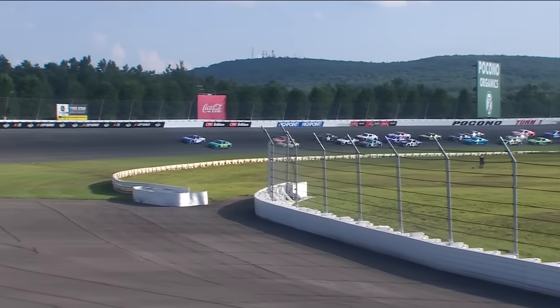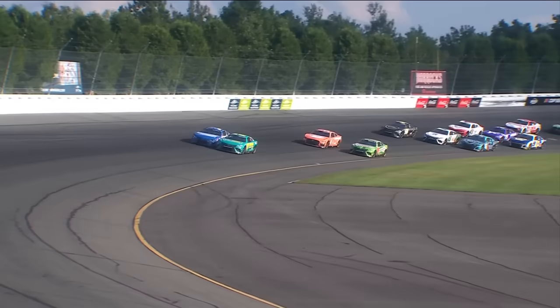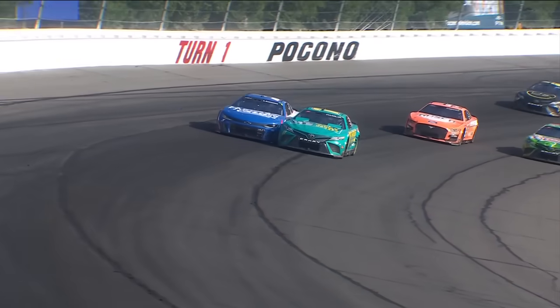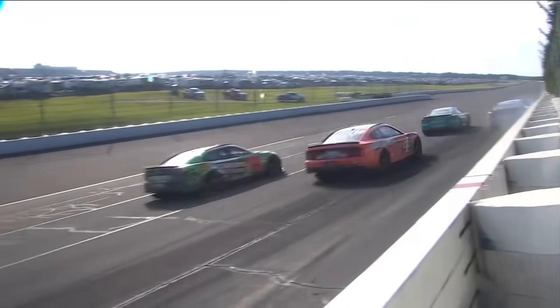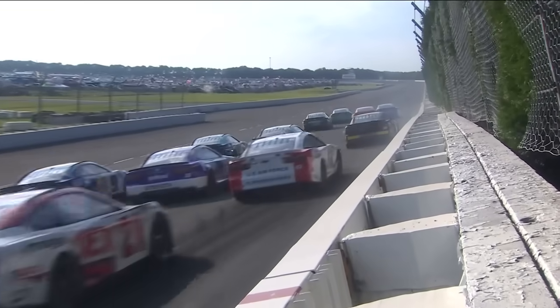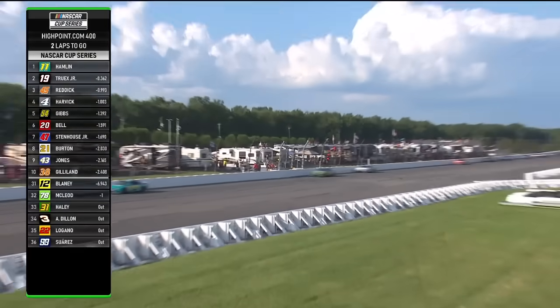Yeah, you don't mind getting run up the racetrack a little bit, but when you get run up the racetrack this much to where now there's contact and it pushes you out of the groove, you have no choice but to lift out of the throttle, and you're still going to hit the wall. So, yeah, I don't blame him. I'd be mad, too. Truex not able to close the gap.